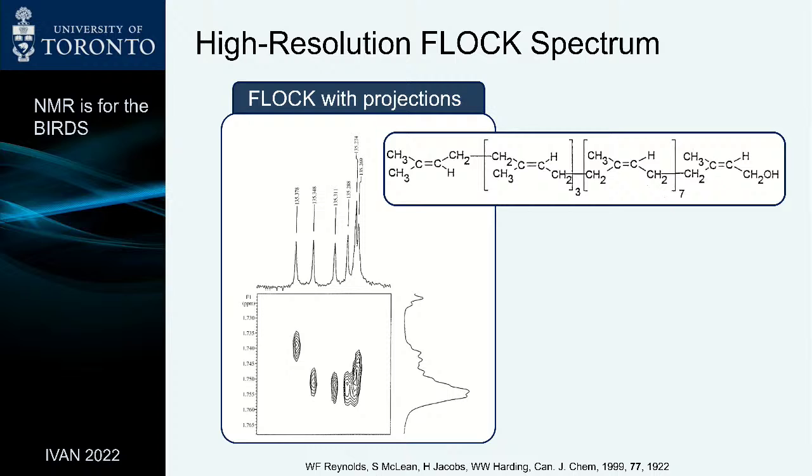But what it was a spectrum of was essentially almost a segment of natural rubber. It's called a polyprenol. It had 12 isoprene units in a row with sometimes cis and sometimes trans forms. I think it behaved like natural rubber. It was very flexible. It gave very high resolution spectra, but as you can imagine, it gave extremely crowded spectra.